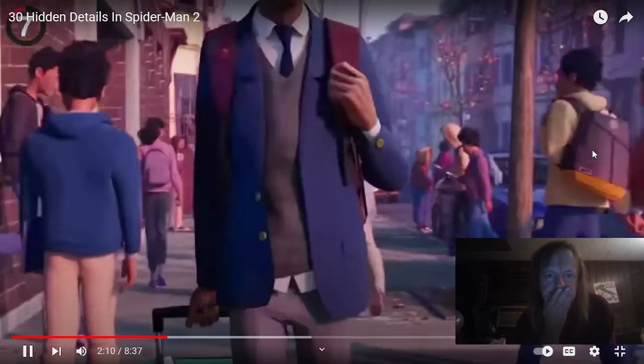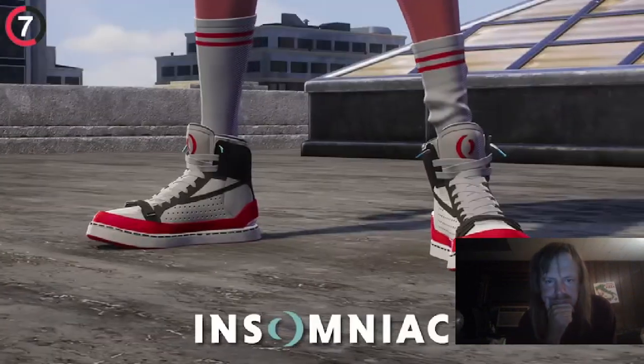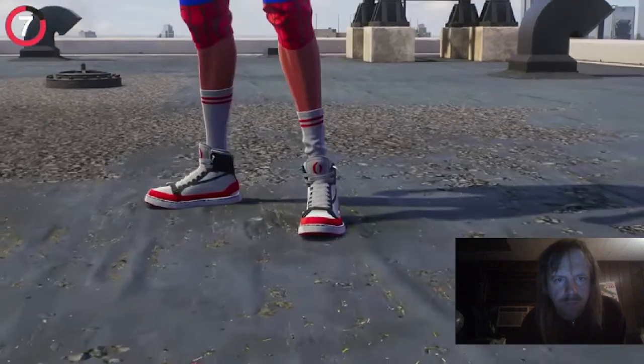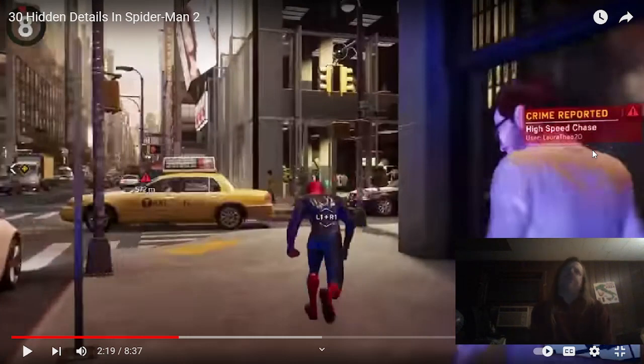Wondering what they did to the Jordans in question? Let's just say the Insomniac shoes. I gotta admit, it's pretty completely random. Okay, that's cool too. So basically, they took the Jordans and renamed them. That's a good way around some really touchy subjects, and the fact that they did that is amazing. I approve wholeheartedly.